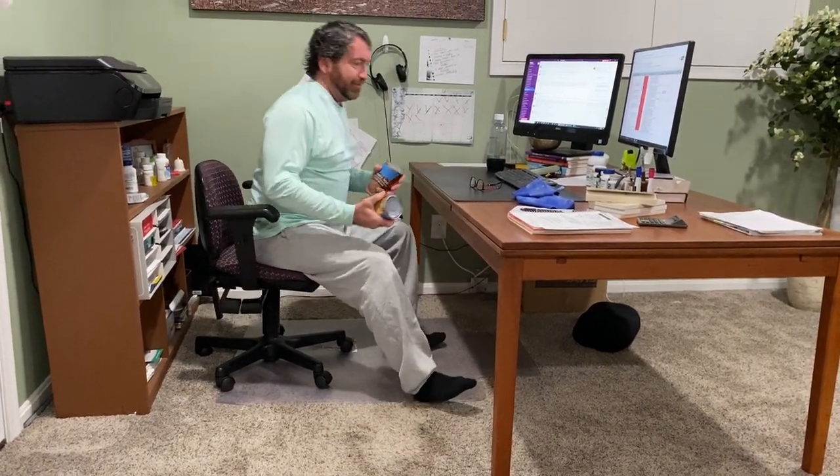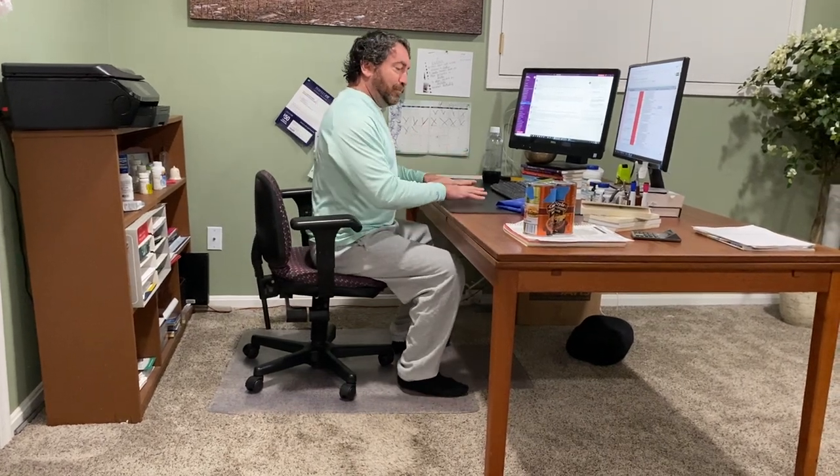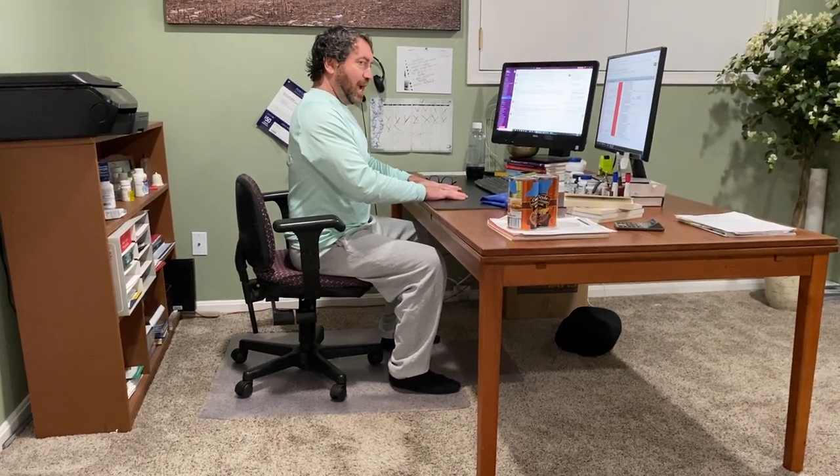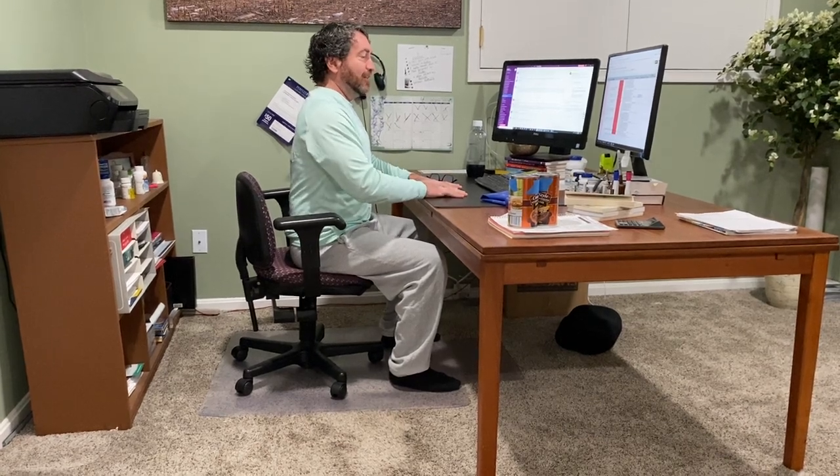Simple, very simple. So let's look at our core, our abs. This exercise isn't going to make you strong automatically, but remember, muscles that don't get used will go to sleep. They become inhibited. So there's a really neat exercise you can do sitting at your desk. If you put both of your hands on your desk and you push down, you will actually contract your abdominal muscles. You're not going to lift your butt off the table, but my abdominal muscles are contracting right now, right?